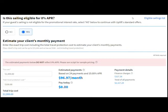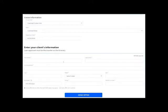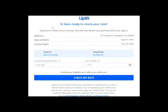It gives you a rough idea what it's going to be based on 24 payments and 15% APR. Obviously, we haven't got approval for the 0% fully yet, so it's going to put that in there as a guide. Once we go through the whole thing, it's going to adjust, as you'll see in a second. So, next screen, I'm going to fill in the client information. I've just entered the other stuff, and I'm going to submit an offer to the client based on the information I've put in.